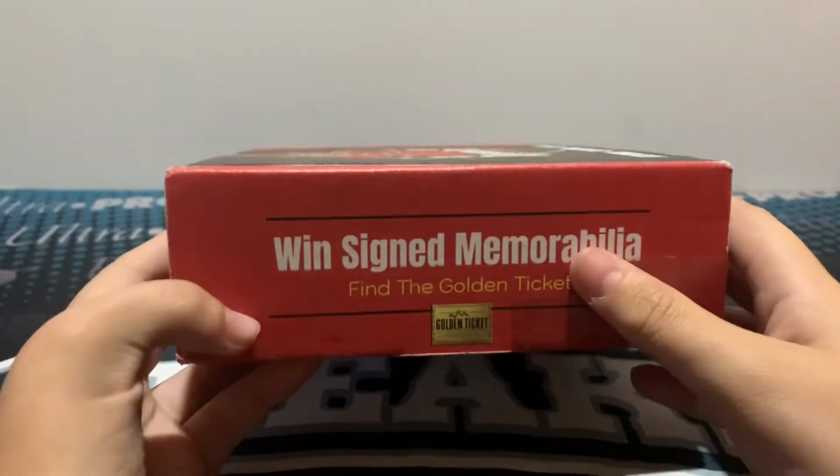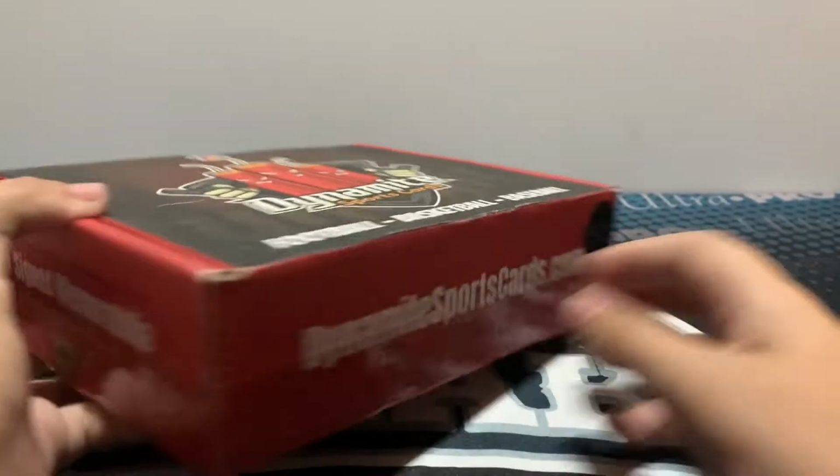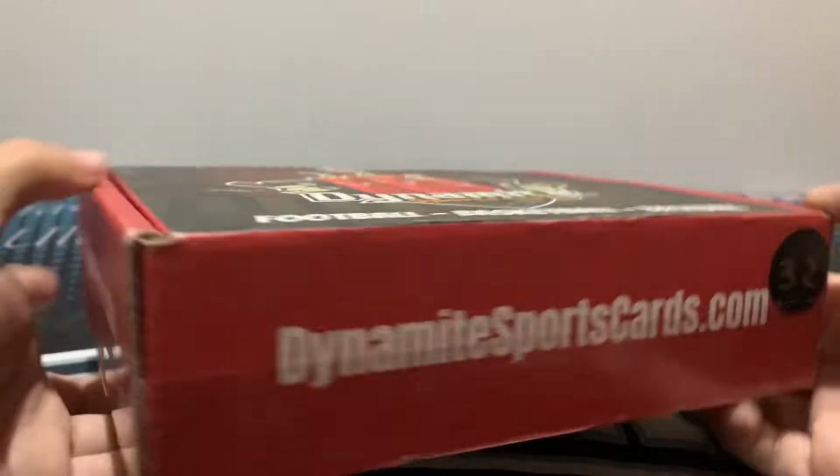They have a loyalty club on the side there, and then you win signed memorabilia, I believe, if you get the golden ticket. It's a Josh Allen autographed jersey. There's their website right there.